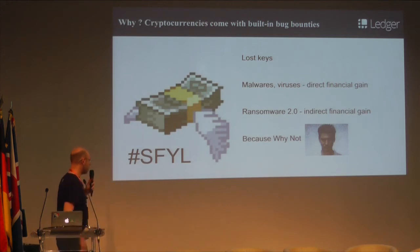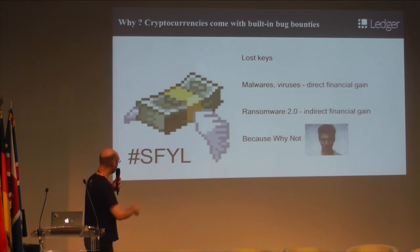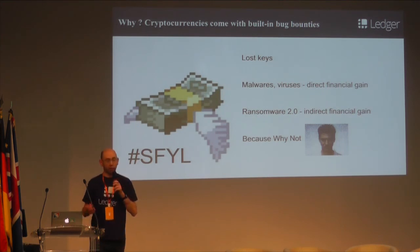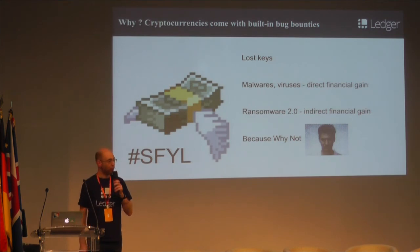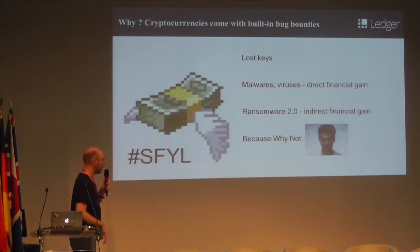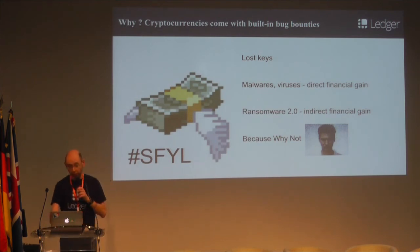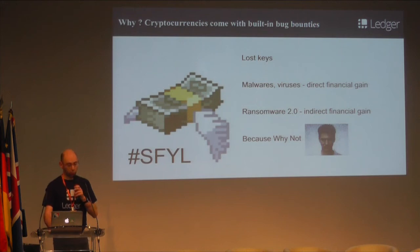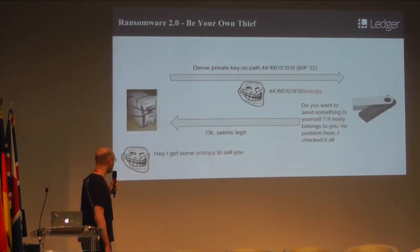So you can lose your keys, that's the easiest way to lose crypto. You can get it stolen by malware or viruses. You can lose keys as well just because an attacker doesn't like you and wants to harm the network. We have seen this with the DAO, for example. And you can even have more complex schemes that will allow someone to steal some crypto from you, that I'm calling here some new kind of ransomwares.